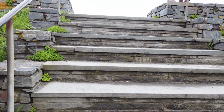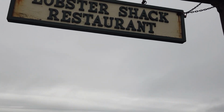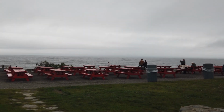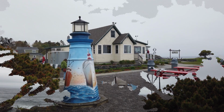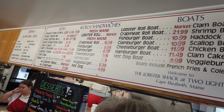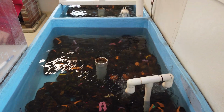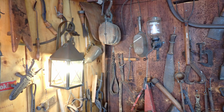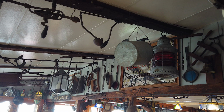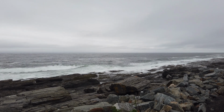It's time for lunch at the Lobster Shack, a fantastic restaurant with picnic dining just a stone's throw away from the ocean waves crashing on the shore. I order some fried clams and take a look at those lobsters. Then I take a peek around the indoor dining room before finding a spot on the red picnic tables outside. There's a good view of the lighthouse and the rocky beach.